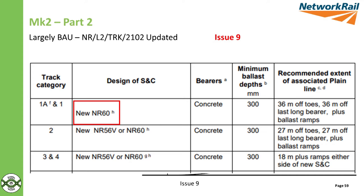So, spot the difference. We finally got round to updating 2102, and now NR60 Mark 1 or Mark 2, we're not fussed, is the BAU for Cat 1 and 1A, which is a really good place to be. So good job Andrew McNaughton's not here, because he'd tell me that the standards are useless and no one follows them, but that's really good. That's a big success story for us.